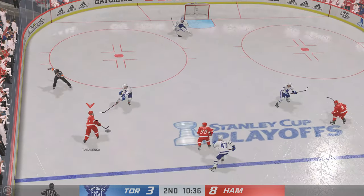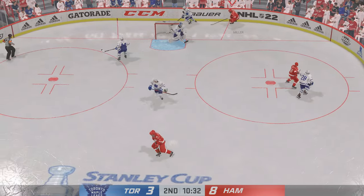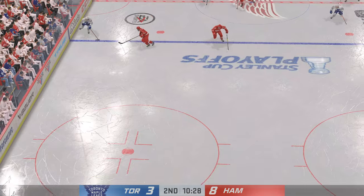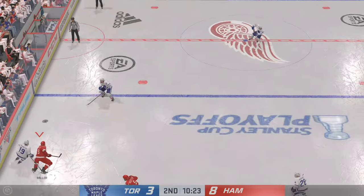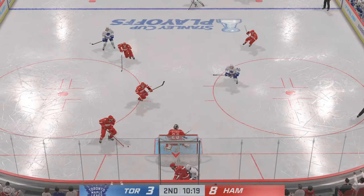Moves it quickly over to Tarasenko. And too much traffic in front blocks that one. The Leafs will play it from the defensive zone, up along the wall on the right side and into the attacking area. Oh, he'd like to have that pass back. Blocked away by the blocker.